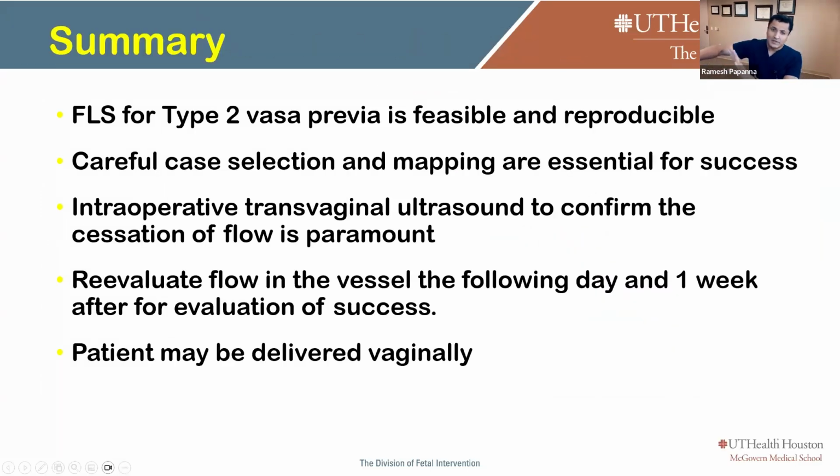And I do have data on the neonatal outcome. Again, the paper is not out yet. It makes a big difference on the NICU days, as well as the RDS, and infection and transfusion neonatally is much lower with laser surgery. So it seems to have a benefit for the mom and the baby with the laser surgery, but in very selective patients. So bottom line, laser surgery for type 2, type 3 Vasa is feasible and reproducible, and careful case selection is important.